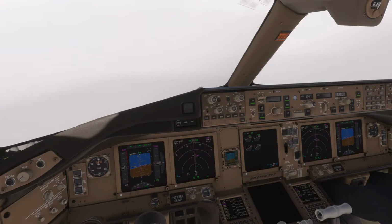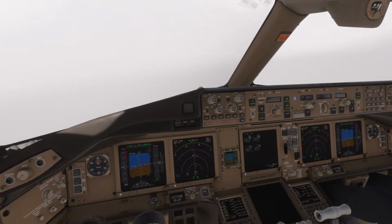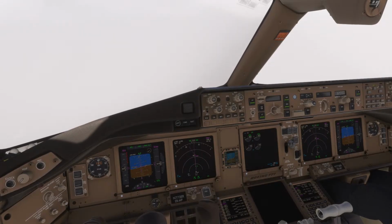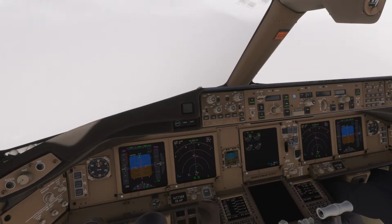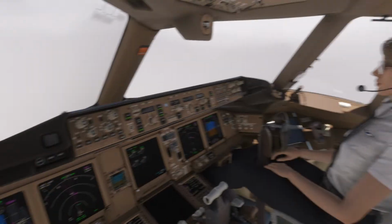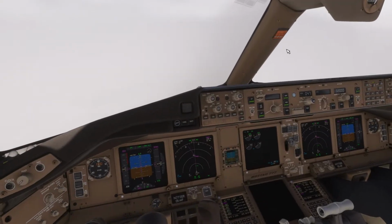Let's ask Sarah what she can do then. Hi Sarah, what functions can you provide around the cockpit for us? Is she going to respond? Hi Sarah, what functions can you provide around the cockpit?